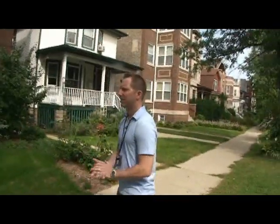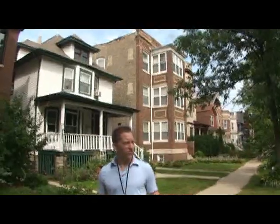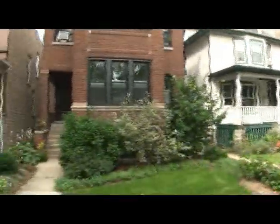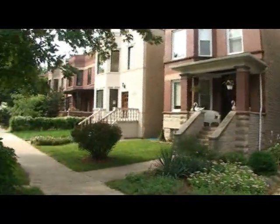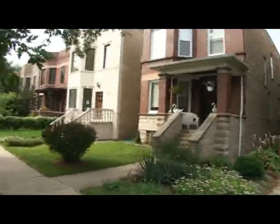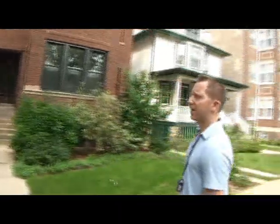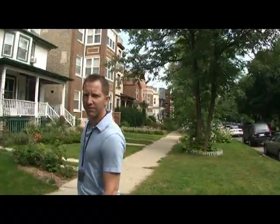Getting back to the housing here, you have a lot of 2 and 3 flat buildings in the residential streets. And then on some streets, you'll have more of a mixture of larger apartment buildings that are either still rental or have been converted to condos. This block of Winchester is actually all 2 flats and 3 flats with only 1 apartment building that was converted to condos on the ends.